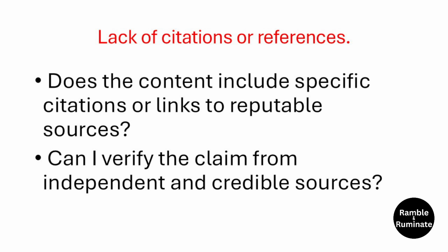Well, without proper references, there's no way to confirm whether information is accurate or fabricated. So at this point, we could ask ourselves some questions. Does the content include specific citations or links to reputable sources? Can I verify the claim from independent and credible sources? So let's think about some examples.